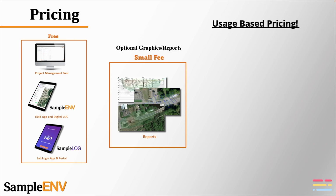the reporting feature subscription. The price per sample cost is based on volume, so depending on the volume of samples that your company typically averages per month, we'll quote you a price between $7 and $12 per sample. If you have significant volumes, we can provide an even better price than the $7.